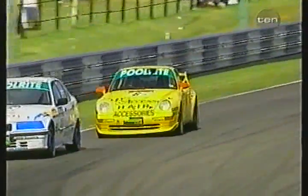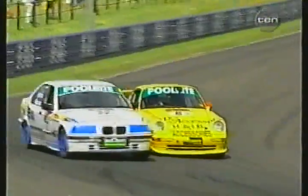Shell replay coming into held corner. John Faulkner coming on the inside. Oh, squeezes through on the inside of the Lynton Simpson entry. Right, and it's Bruce Lynton in the car.